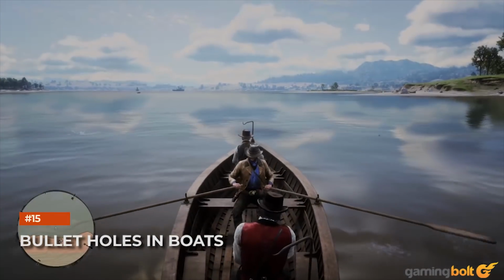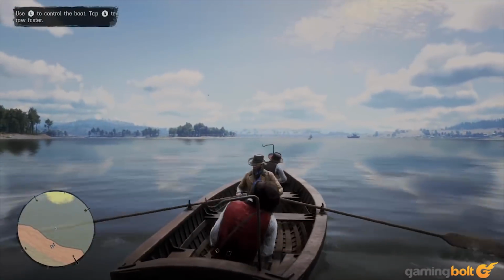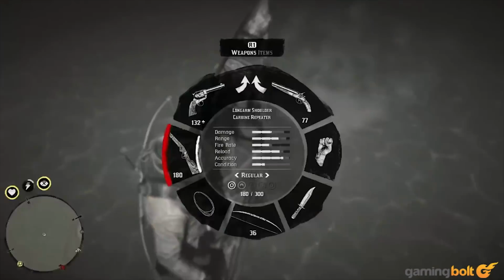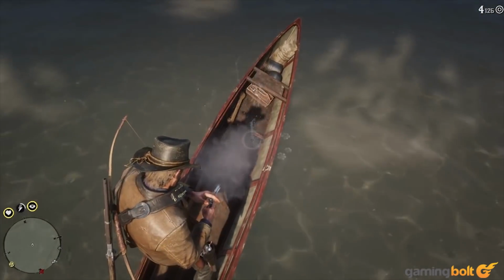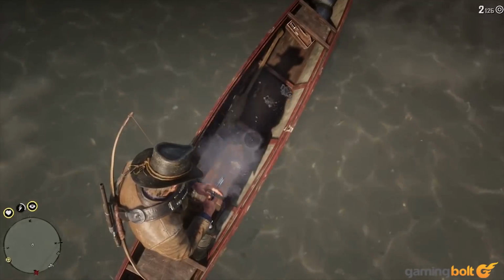Bullet holes in boats. Boats with bullet holes are kind of useless. That's how it works in the real world, but not always in games. In Red Dead Redemption 2, though, that is how it works. If you shoot at a boat or canoe, you can see holes appearing in the exact places where the bullet hit. You can also see water slowly entering the boat through these holes before it eventually sinks.